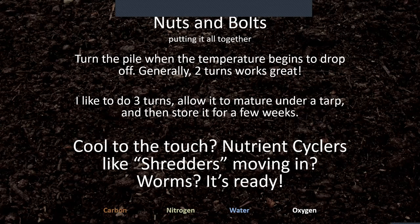It's one of my favorite things. Is your compost cool to the touch? Are there nutrient cyclers like shredders moving in? Maybe some patent leather beetles going in there, trying to break down whatever might be left and scavenging for whatever they can. You got worms, your compost is ready to go.